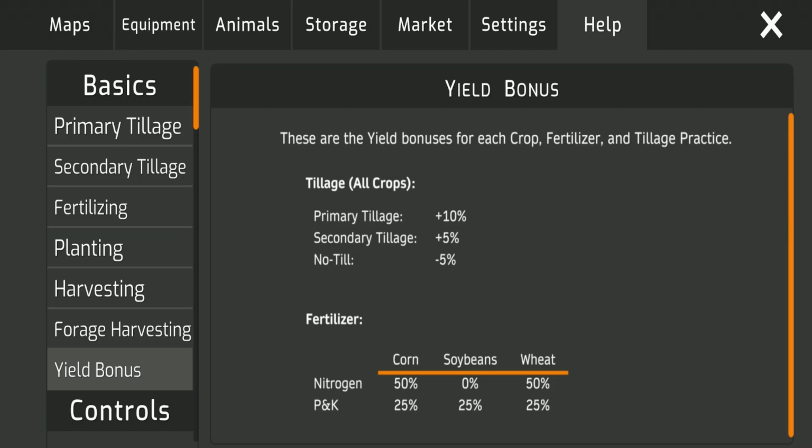Now, of course, ladies and gentlemen, we cannot do this next section without at least going over this again: the nitrogen and NPK. This is what you'll use to gauge what kind of yield you'll get. With corn, if you apply nitrogen, you'll get 50%. Soybeans, if you apply nitrogen, you'll get 0% extra, though it does stay down. And with wheat, if you apply nitrogen, you will get another 50%. So just keep those two in mind. NPK is 25 across the board, but NPK does stay down for 2 years instead of just one, so you won't have to apply every other year.